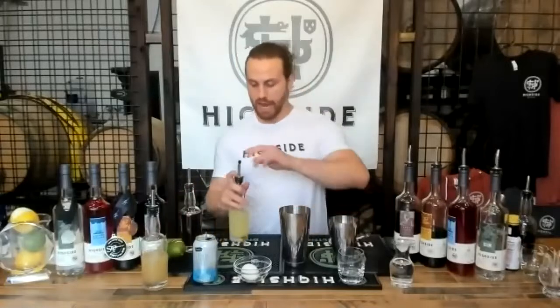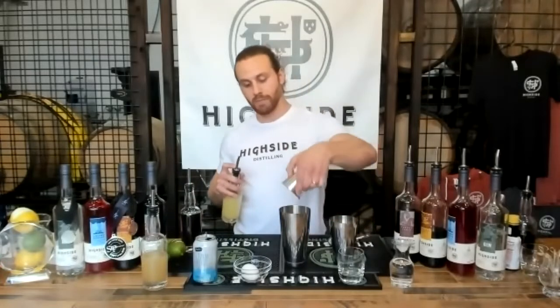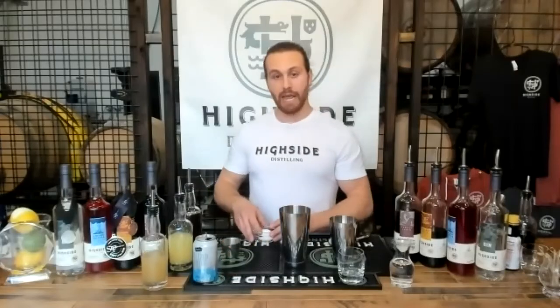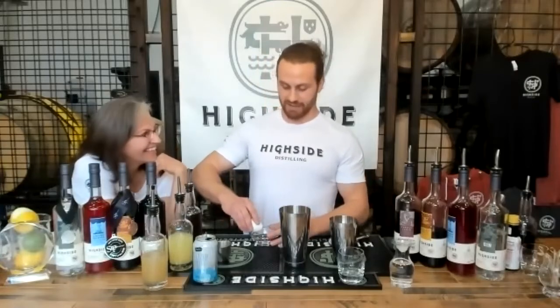And then a 1/2 ounce of our lemon juice. Now, if I'm using the aquafaba, I would also add a 1/2 ounce of aquafaba. But since I'm not, I'm using an egg white. I gotta watch this. I don't crack eggs too often, so we're going to see how this goes.